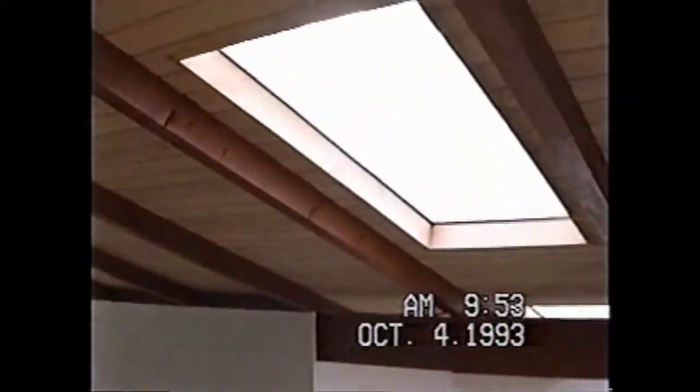Yeah, I got that bathroom already. And then there's the skylight. See if we can see out the skylight there. Okay, well, we're going to fade to black here, I think, because we're done with this tour.